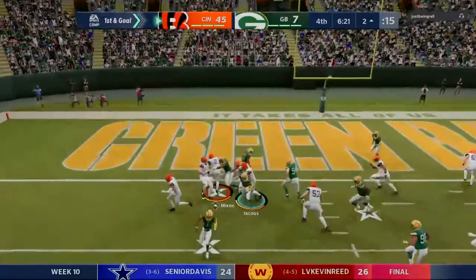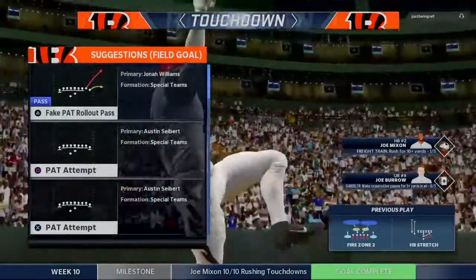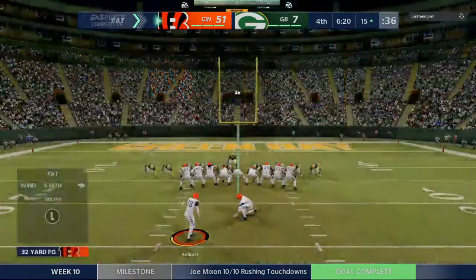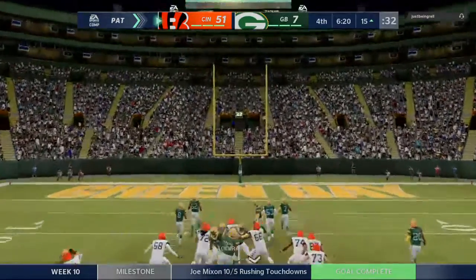Here's a run with Mixon. And he will take it on in for a Bengals touchdown. Joe Mixon, his second touchdown of the night. And this offense continues to pour it on. Even though they've got this big advantage, Charles, they are not taking their foot off the gas pedal right now.